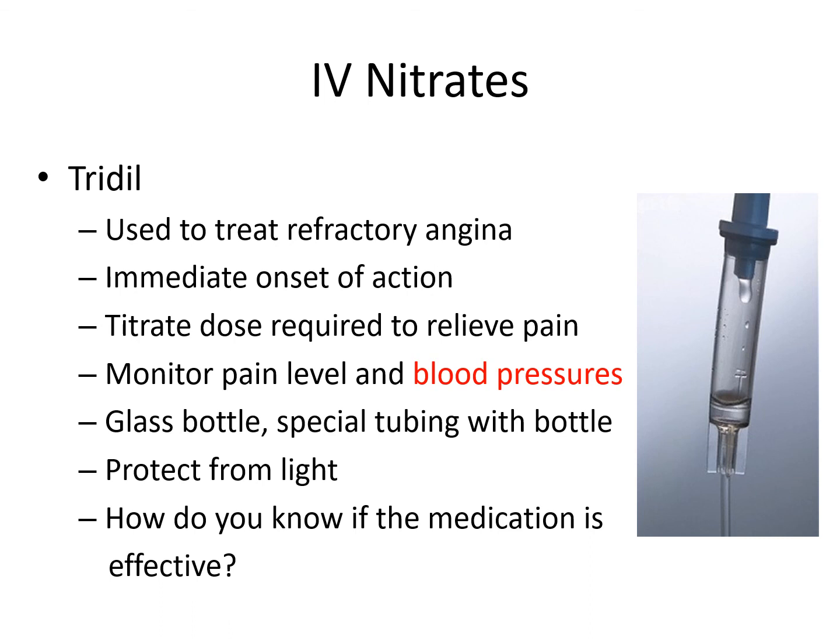Okay, Tridol comes in a glass bottle, and because of that, there's special tubing as well that will vent the bottle so that it will drip. Otherwise, it'll be very hard to get that liquid to drip into the tubing. We also protect it from light, and so it will come with a covering, like a foil bag that fits over the bottle so that it's not exposed to light. And again, how do we know if the medication is effective? Because it's going to relieve the patient's chest pain. Okay? So we protect it from light to prevent the breakdown of the nitrates. Light breaks down nitrates and makes them ineffective.